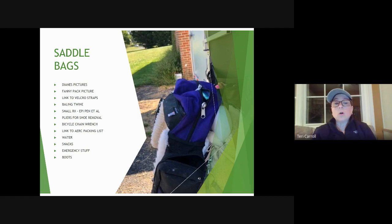Pliers for shoe removal. That's one that Lonnie feels really strongly about. I will admit that I don't have that on my saddle, but her reasoning is really good. And that is that if you get a shoe that's sprung, you need to be able to get it off. Now, we recently were out and encountered a situation where a rather large rock, the size of my fist, got stuck in the horse's shoe. And we came upon some bicyclers, and they had a bicycle chain wrench that went right under that shoe and right under the rock and just popped it right out. And that little tool took up very little space. So that's on my shopping list.